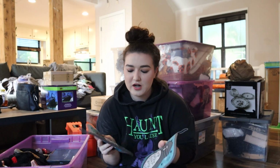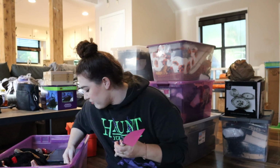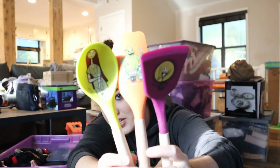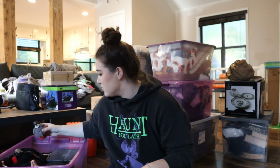This box is primarily from Nightmare Before Christmas. So I've got my Frog's Breath Deadly Nightshade and Worm's Wart pot holder. So I'm gonna try and categorize this stuff so that when I decorate, I can pull from the correct piles. We also have my Nightmare Before Christmas matching spoon, spatula, and other spatula set. So super cute. I need to wash those before they get used.